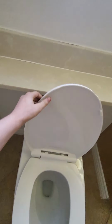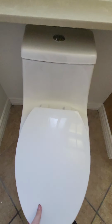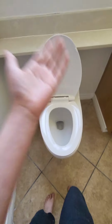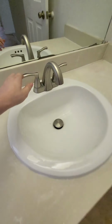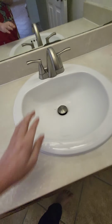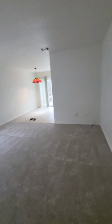You just don't do this. Check this out. You push the button, and it'll flush. That's so freaking neat. And here's the sink-a-rooski. Pretty cool. Also goes over these little cabinets. Let's go through in here.